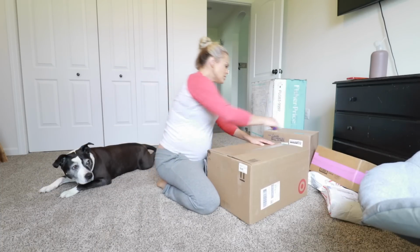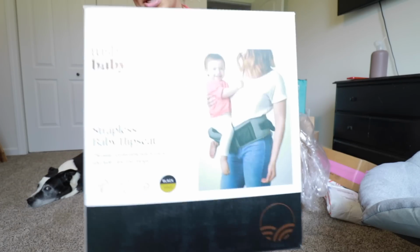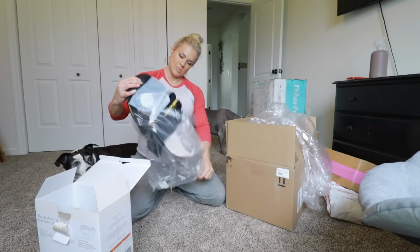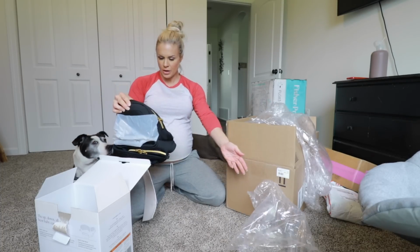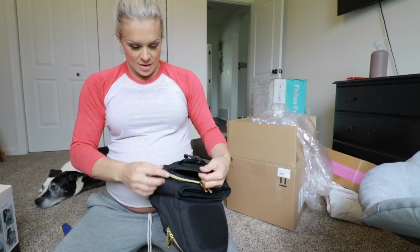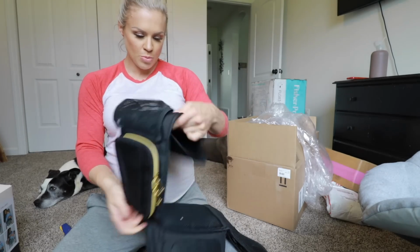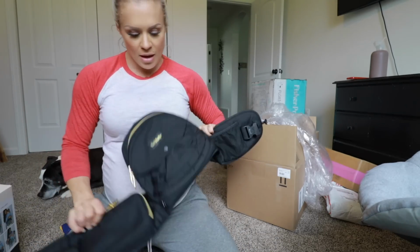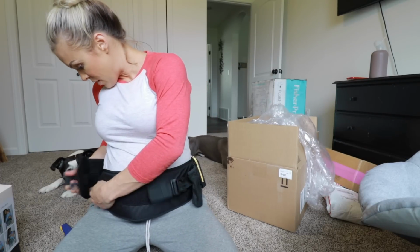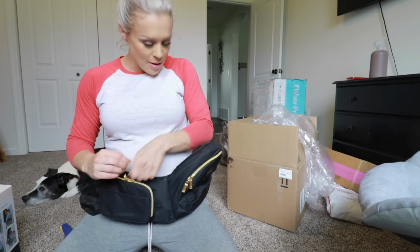Gila. I don't remember what this is. Ooh. This is the strapless baby hip seat. It had really good reviews. Oh, and it's like a little backpack too. I like it. How cool is that? So it's got a lot of little compartments so you can put stuff in. Oh, how fun. Probably can't fit it around myself right now. And you've got all these little compartments.